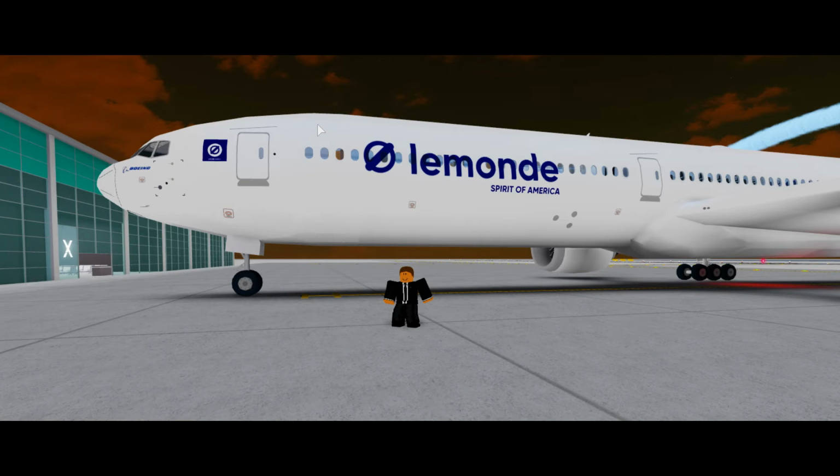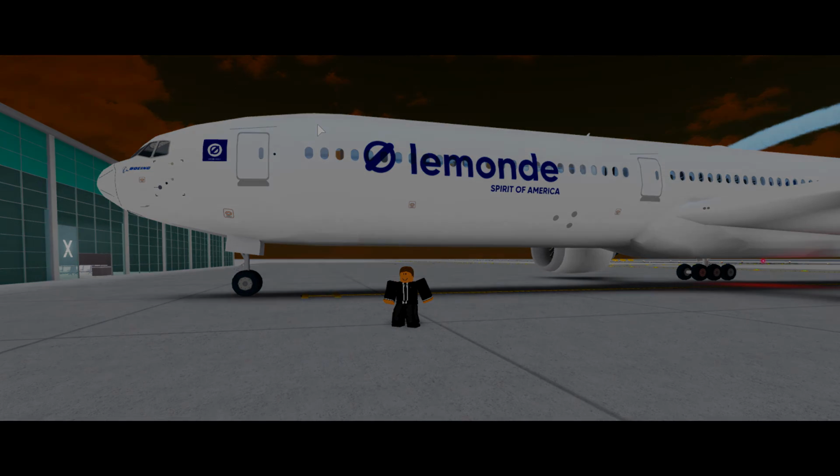So pretty good overall. You know, I would have liked to have a lounge in JFK. There wasn't one, but oh well. But overall, pretty good. And they also handed out immunity kits, obviously, because it was an inaugural flight. And overall, yeah, pretty good. Lemonde are one of the, I think, best airlines on Roblox, really, when it comes to the technology and things. And I hope you guys really enjoyed, and bye-bye!